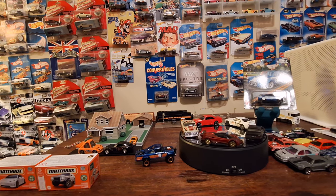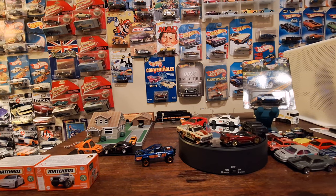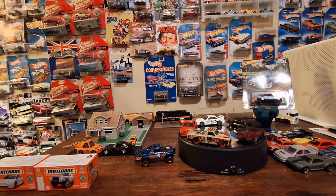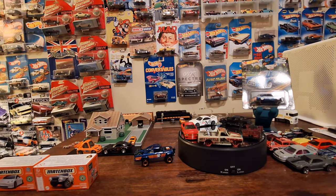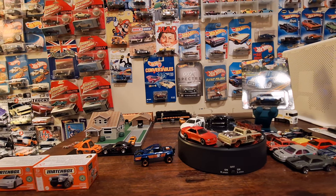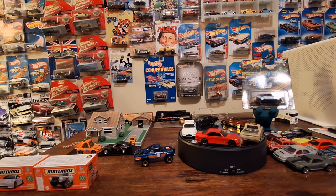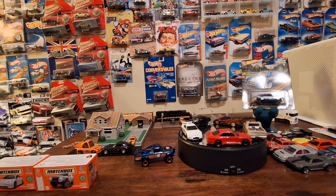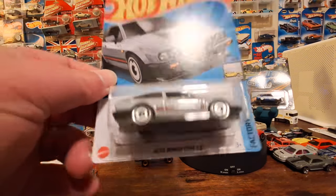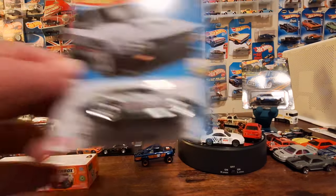Let's see. We're sorting these out here. We know the ones we want to keep and open. We got duplicated ones. Duplicated ones will keep packaged, and the ones we want to open. Lex, let's open up the Alfa Romeo GT V6 3.0.